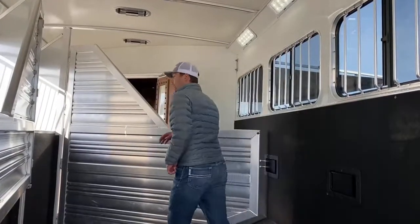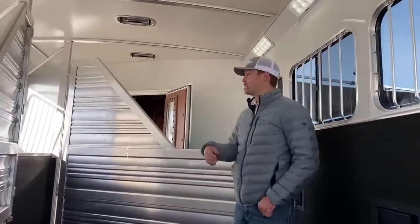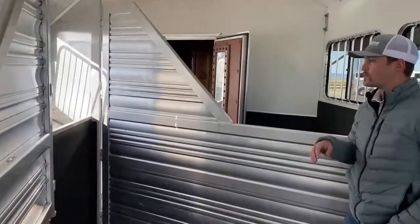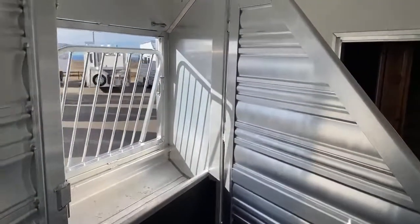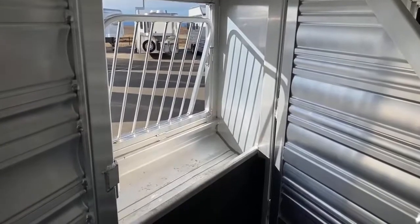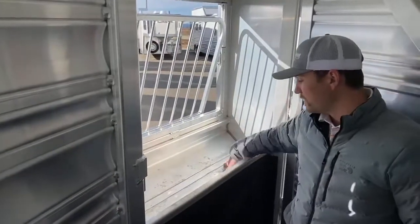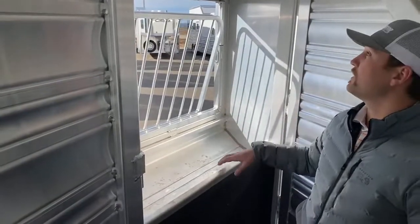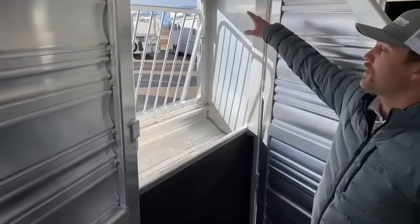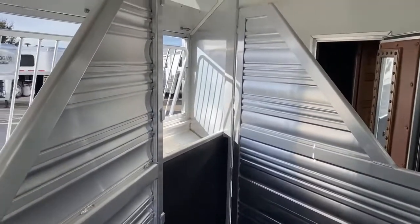But this trailer also has mangers. Cool thing about mangers is it gives you that storage on the outside, but it also gives you the feeding capabilities here on the inside. You're not having to worry about hanging hay bags or anything like that. You can feed your horses right here, and then when you're done, if it gets dirty, you can spray it with water and get to the drain at the other end and keep it real clean in here. There are 2 tie rings in each of these stalls for your horses too, so you can tie their head up out of the way.